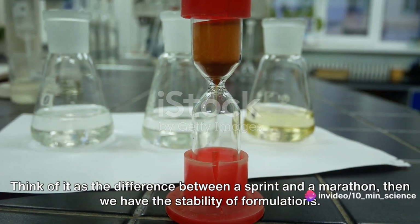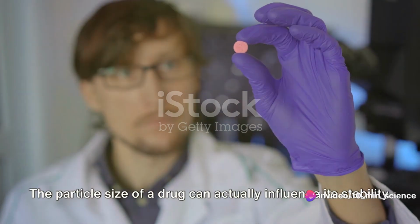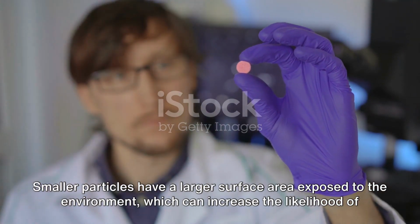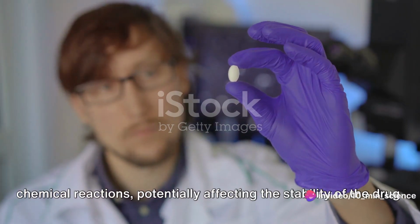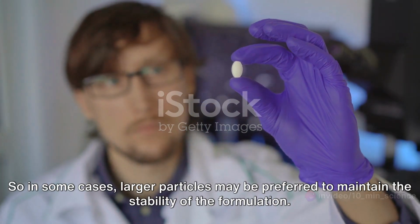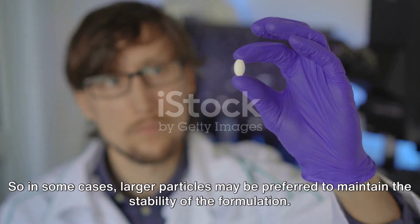Then, we have the stability of formulations. Here's an interesting fact. The particle size of a drug can actually influence its stability. Smaller particles have a larger surface area exposed to the environment, which can increase the likelihood of chemical reactions, potentially affecting the stability of the drug. So, in some cases, larger particles may be preferred to maintain the stability of the formulation.